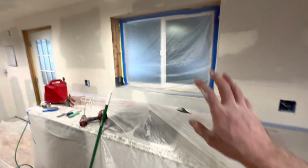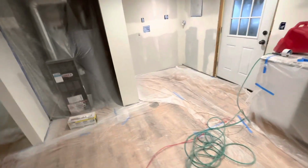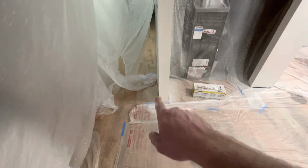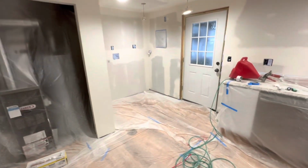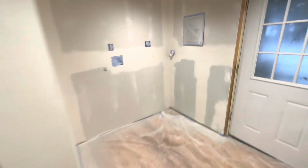But we got everything taped off, the window, countertops, the floor. Not like a professional job. Like you'll see that there's some overspray right here in the hallway because it was hard to tape that down because everything was all dusty from the sanding. So I just left it there and I'll clean it up later. And I just ran tape around. I mean, it's an okay job. Professional, yeah, it's professional for sure, right? So let's see a close up of my favorite wall.